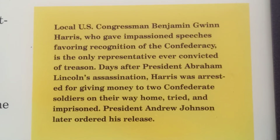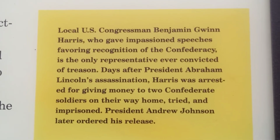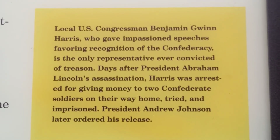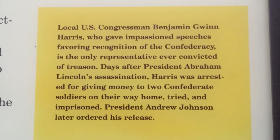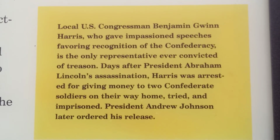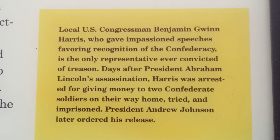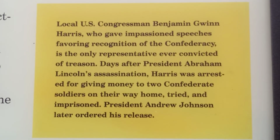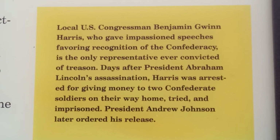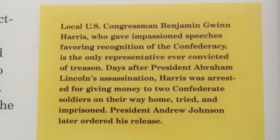It says local U.S. Congressman Benjamin Gwin Harris, who gave impassioned speeches favoring recognition of the Confederacy, is the only representative ever convicted of treason. Days after President Abraham Lincoln's assassination, Harris was arrested for giving money to two Confederate soldiers on their way home, tried, and imprisoned. President Andrew Johnson later ordered his release.